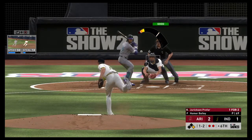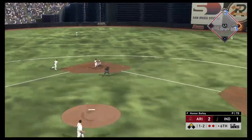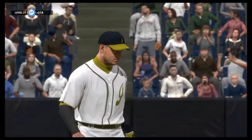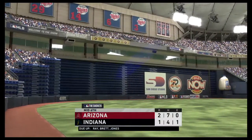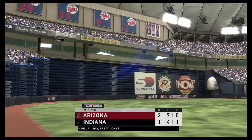Has a look, now the pitch. Hit on the ground to short. Right to Iglesias. Throw on to first gets him, and the side is retired. So a run on 1 hit, no errors, and a man left. Top of the order due up in the home half of the 6th. D-backs out in front, 2-1.